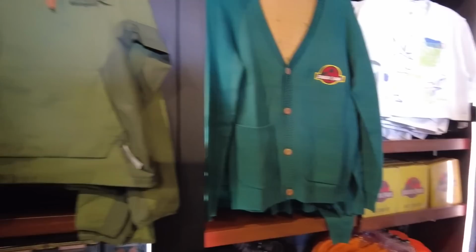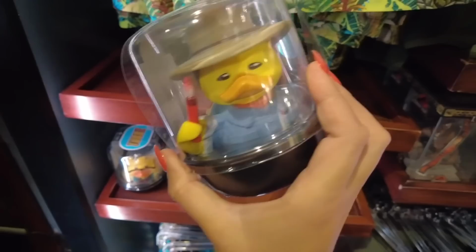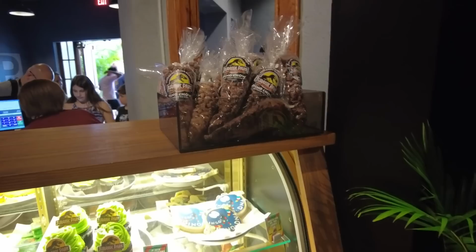Really important question. Do I need a Jurassic Park cardigan? There's a T-Rex on the back and everything. Oh my gosh. I'm also obsessed with these ducks. I have all three of the main Jaws characters, but do I need a Dr. Alan Grant duck?